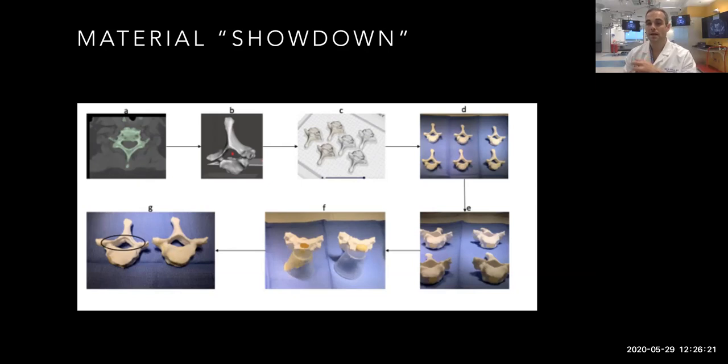The problem with polyisocyanate is that it's extremely exothermic. These thermoplastics rely on heat to form their shape. So we weren't sure if we could find a filament that would have the same material properties, such as density and shore hardness as cortical bone, that could tolerate that exothermic polymerization within a hollow 3D printed vertebrae.